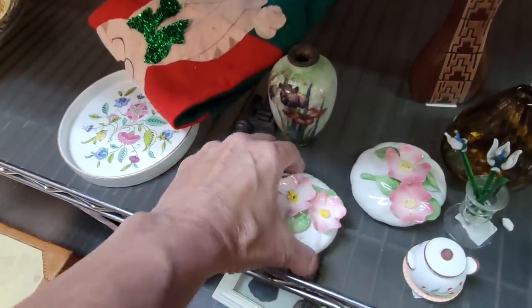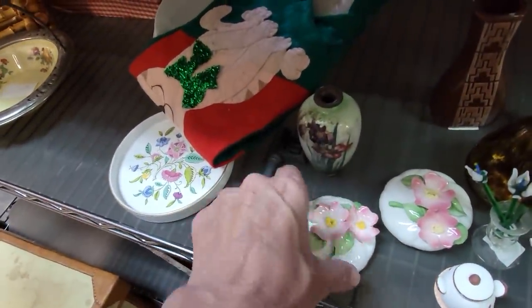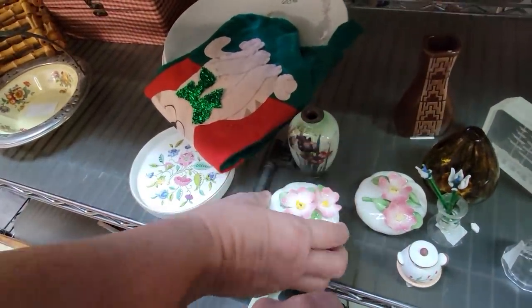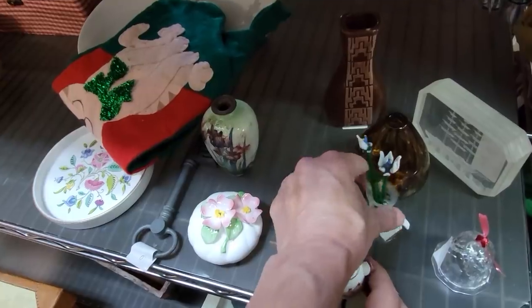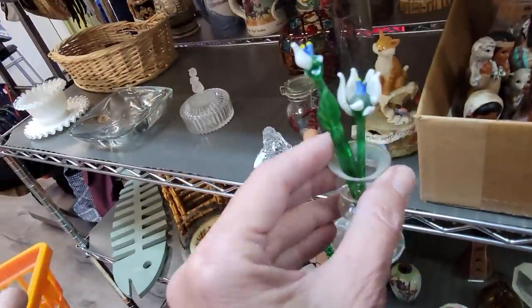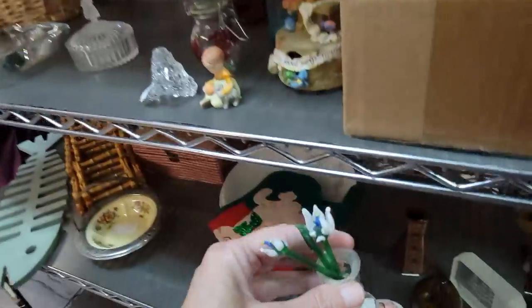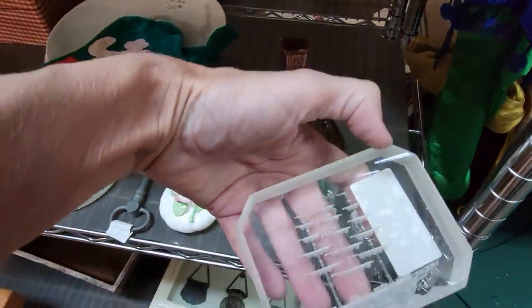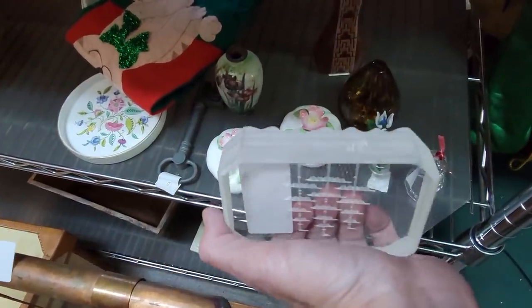These are really sweet. Oh, made in the Philippines. Oh, they're salt and peppers. Yeah, they're salt and peppers. Look at how cute. Aren't they sweet and dainty? Look at these little tiny miniature. This one's missing some petals. Oh, they're both missing some petals. Oh, that's a bummer. So sweet. Oh. I expected that to be glass, and it's not. It's like a lucite.